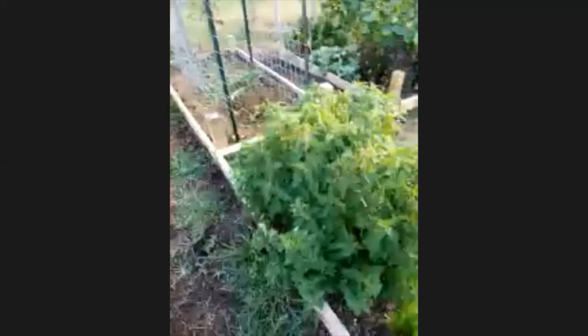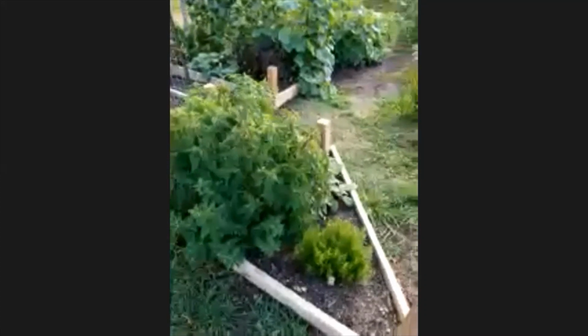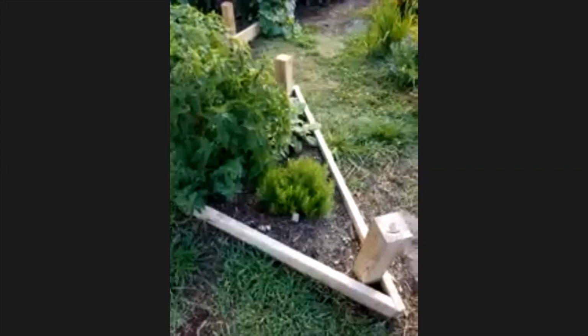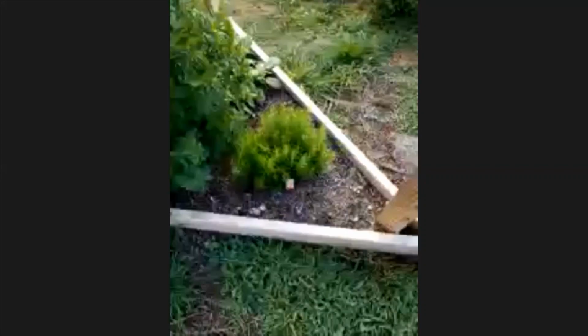This is something I haven't done before, but I found some little things at Lowe's and I just decided to make me a little herb garden. And I don't use herbs. We rarely cook. But anyway, so here's the rosemary.